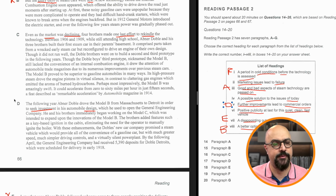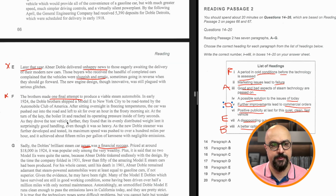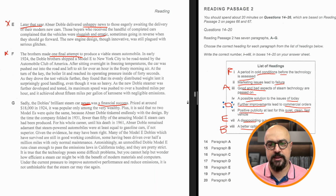So we have fewer and fewer paragraphs left. Oh, there's only one? Oh no, there's two. So let's do this one because I'm still guessing that this is the answer to this paragraph. Is there anything mentioned about today? Okay, let's read it completely.